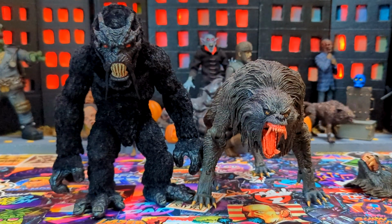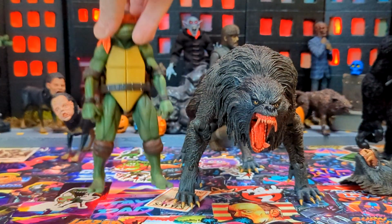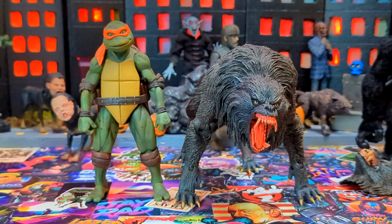Boom, next to the Mosquatch. Or the Death Squatch. Black Death Squatch. I can't remember which one this was, but I love him. And he's almost as tall. So you can see, you know, massiveness. Alright, let's scale down with some other NECA stuff. Here he is with a movie turtle. Right? Movie turtle.